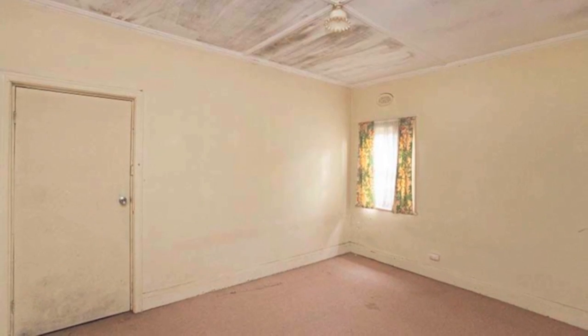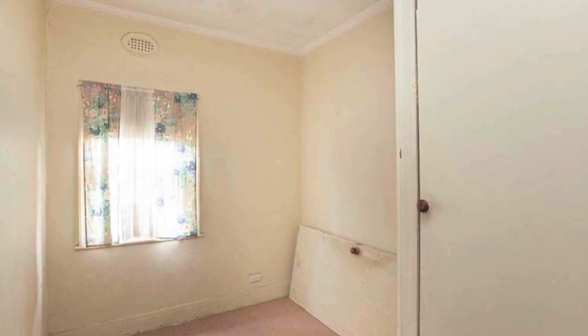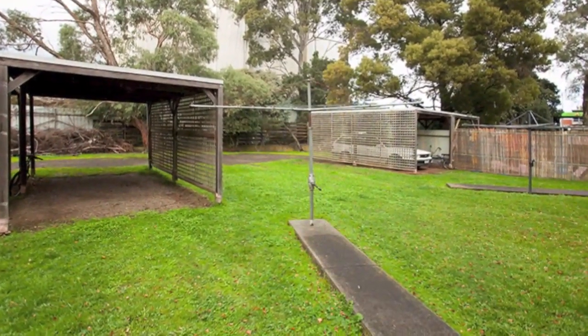Astute investors should consider this property, and first home buyers have a last minute chance to qualify for the Established Homes Grant. Book your inspection today.